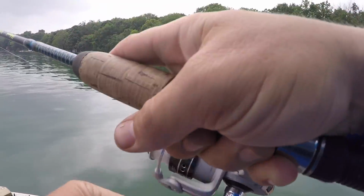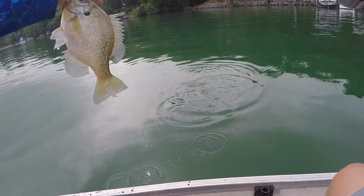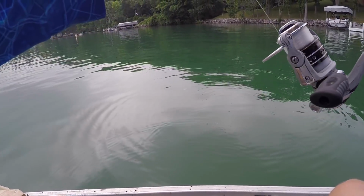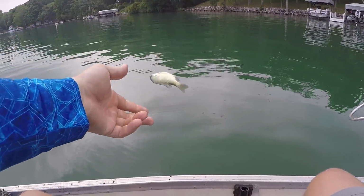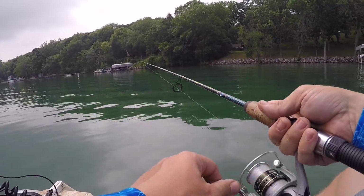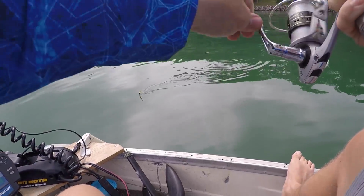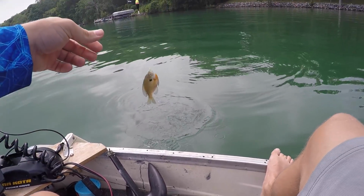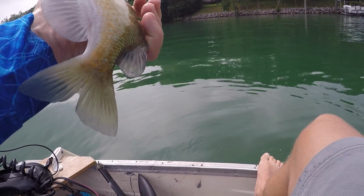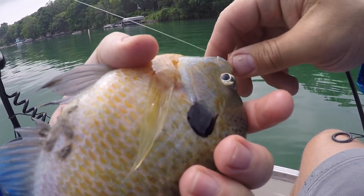Not that guy. Another fat female? It is. Man, that's so weird. What's this? Oh, that's a good gill. Well, it looks like one anyways. Oh, that's a decent gill. There's a big old male. Look at that guy.